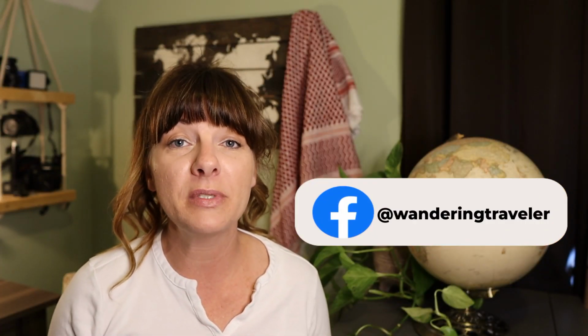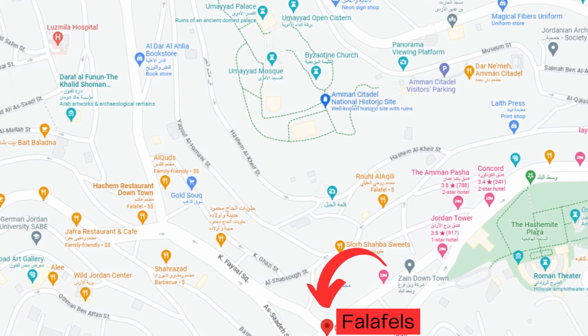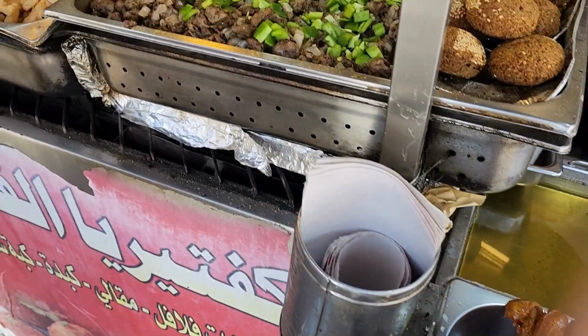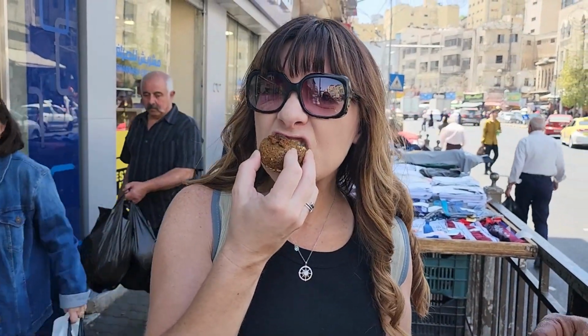But I have mapped out a couple of places that our tour guide took us. I will have the blog down in the bottom so you can go and check it out, and be sure to visit these places. Our first one that he took us to was a falafel place. These falafels were delicious.